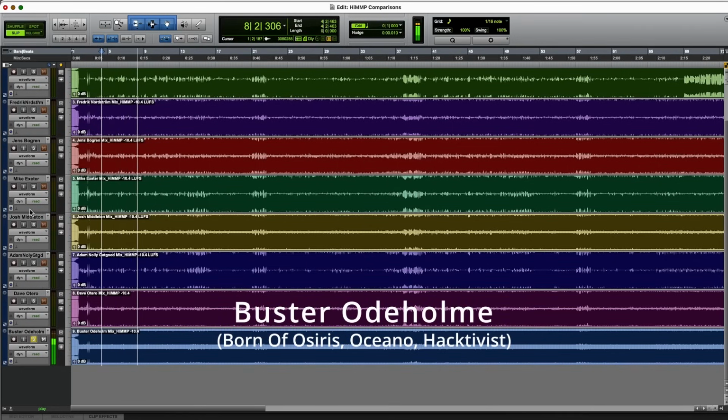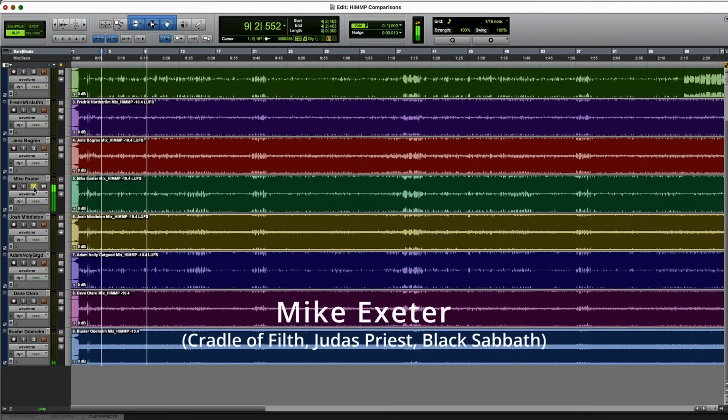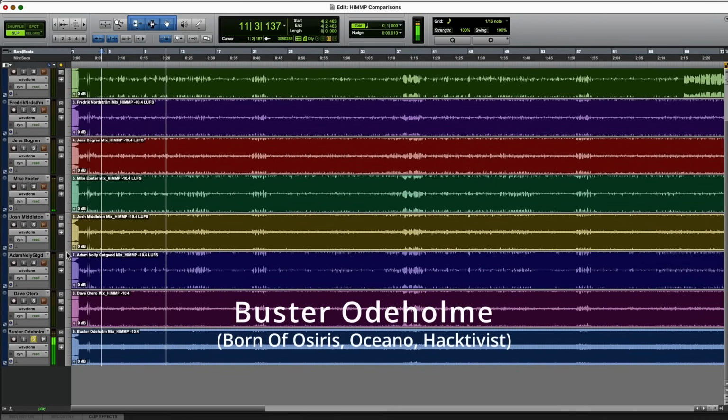A few other significant differences. Mike Exeter. You just hear the significant differences in brightness. Let's also now look at reverb. Let's look at a few other elements. Let's go from Andrew Sheps, and we'll go from Andrew Sheps to Fredrik Nordstrom.